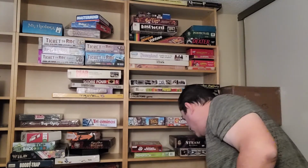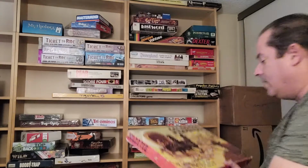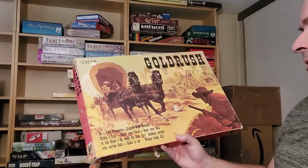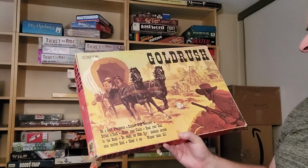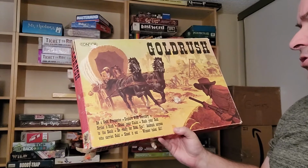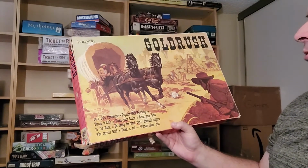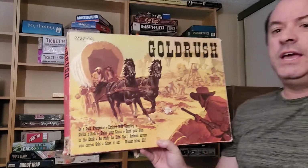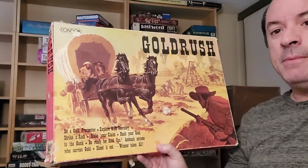All right. So let's go ahead and continue to box number 2. This is a little smaller box. I got a little smaller ones. This is Gold Rush by Condor Games. Be a gold prospector. Explore wild territory. Strike it rich. Stake your claim. Rush your gold to the bank. Be ready for holdups. Ambush anyone who carries gold. Shoot it out. Winner takes all. Yeah, I'm all in, man.